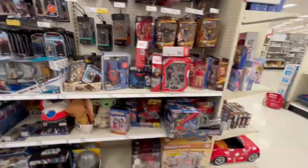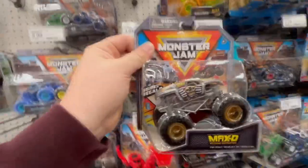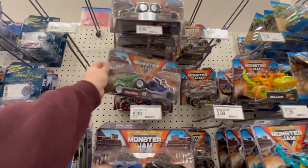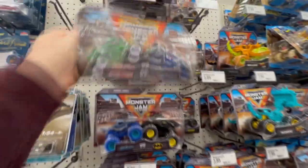I love the Target toy aisles. They always look so full and awesome, and there are so many cool things you don't even know where to start. We're gonna take a look at some of these Hot Wheels and Monster Jam. Look at this Monster Jam. These are little monster trucks. Those things are awesome and super detailed. This one's got the Grave Digger and Raisin Cane. Those are awesome. I actually saw a monster truck rally recently.